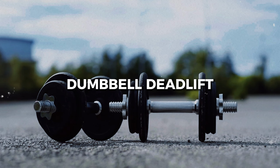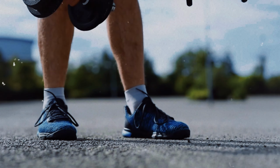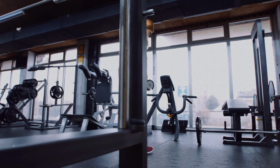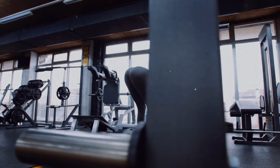Number 8. Dumbbell deadlift. If there's one exercise every man over 40 should do, it's the deadlift. But hold on, I know a lot of people are skeptical about it. Maybe you've heard that this exercise can hurt your lower back, or that it's too heavy for someone who isn't an athlete. And look, I won't lie, if done incorrectly, the deadlift can indeed cause problems.